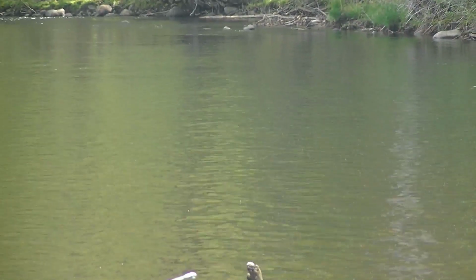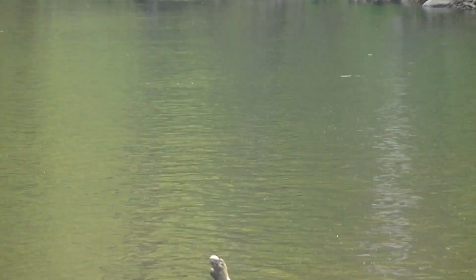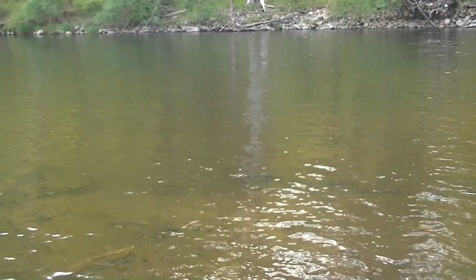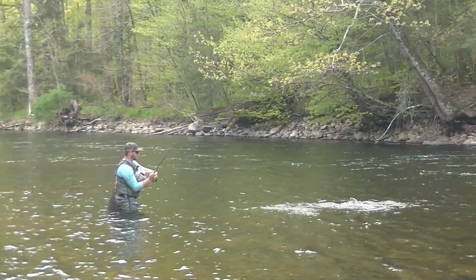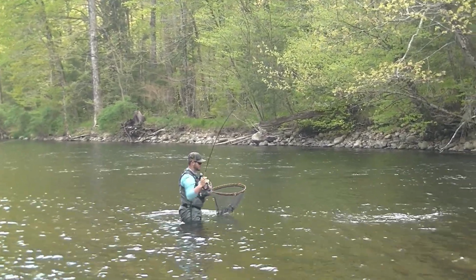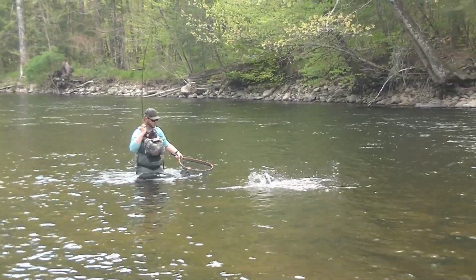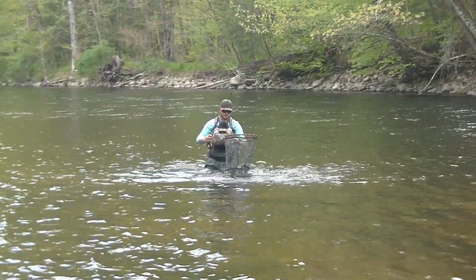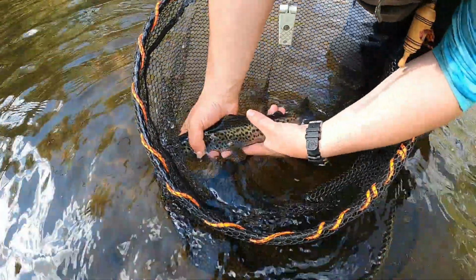He's flashing like a madman, dude. You can see him flashing. Oh yeah. Several times already. There he is. I don't know. Oh yeah, there he is again. I'm looking at a different fish. Let me see these guys a little better. Yeah, sweet.